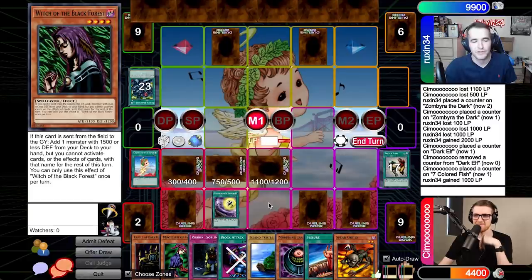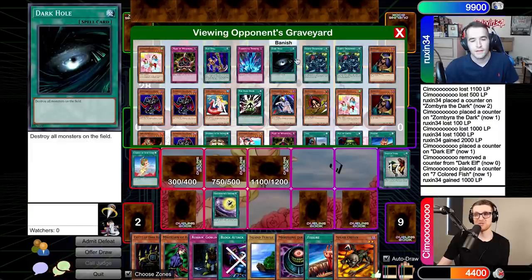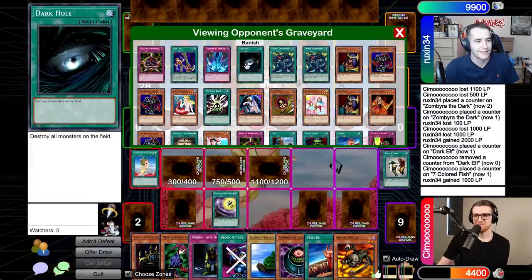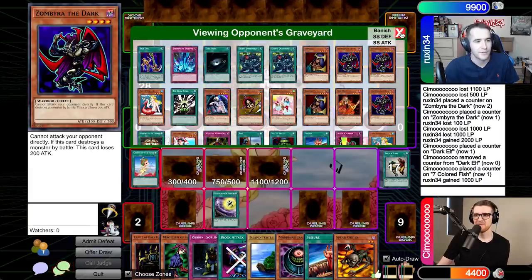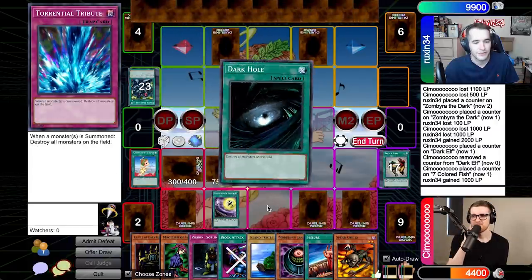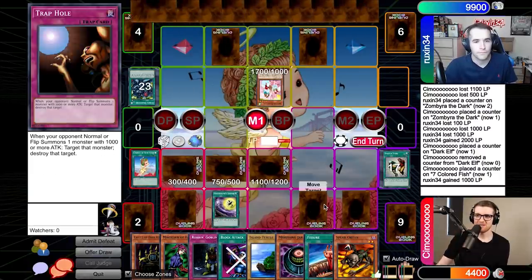That's fine. All right. Let's see your 5, buddy. Unbelievable. What were the 2 other cards? It was a Robin Goblin and a Fisher. Oh, cool. All right, great. There's the torrential you've been looking for the whole time. Torrential and Darkhold. That'd be fantastic if I could just have that. All right. To hand, Mask of Weakness. There's the Bait Doll. There's the Torrential. There's the Darkhold. Wow. One monster off of that, too. Okay. All right. One monster.